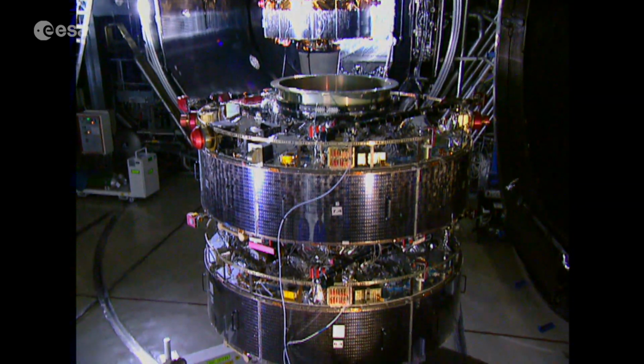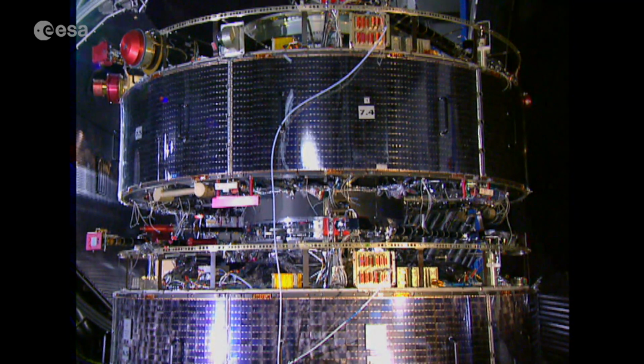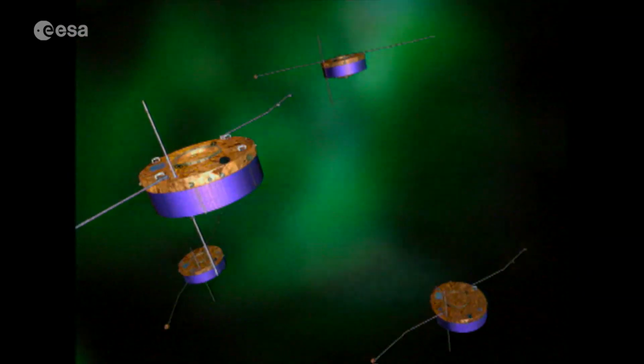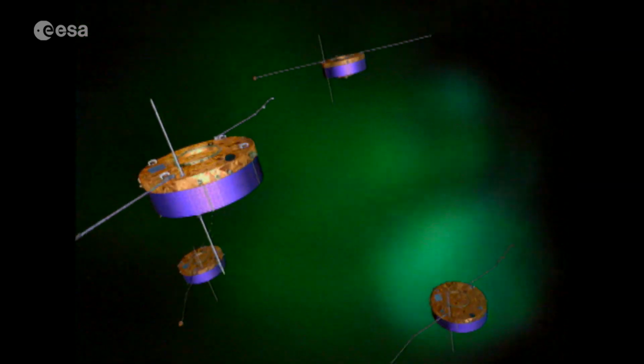Another mission that's helping us better understand the relationship between the Sun and Earth is Cluster. Flying in formation and in orbit for almost 20 years, the 4 Cluster satellites are giving us a three-dimensional view of the Earth's magnetic environment and its interaction with the solar wind.